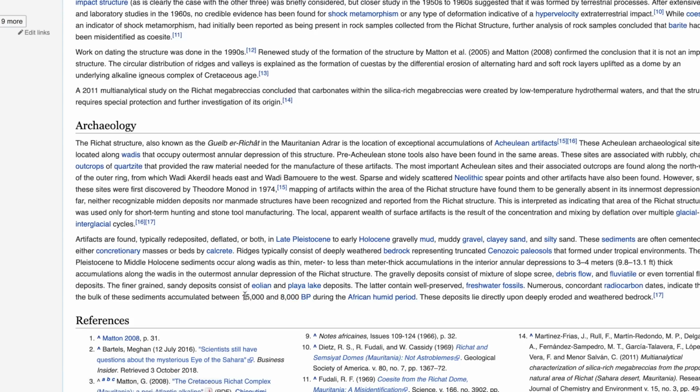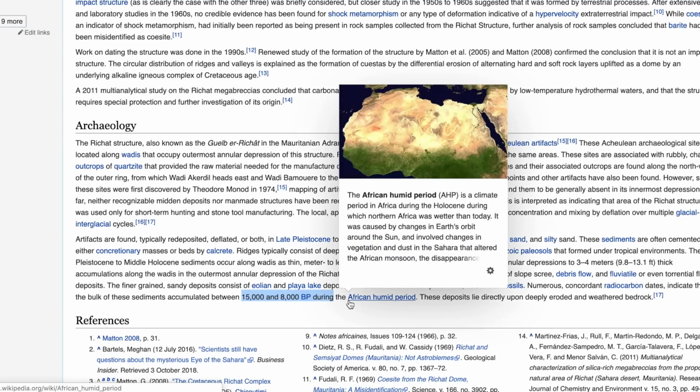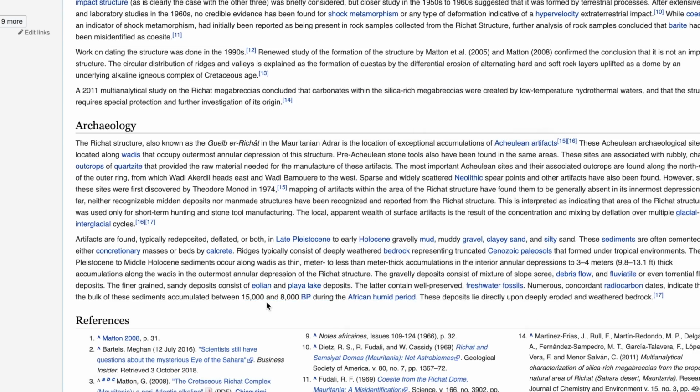So this aligns perfectly with the time that Atlantis supposedly existed and was destroyed. 14,000 years before present would basically equate to 12,000 years BC that Atlantis supposedly existed. So here you have numerous concordant radiocarbon dates indicating that freshwater fossils accumulated between 15,000 years BP, which is essentially 1,000 years before Atlantis supposedly was destroyed, through the destruction of Atlantis and even somewhat after Atlantis.